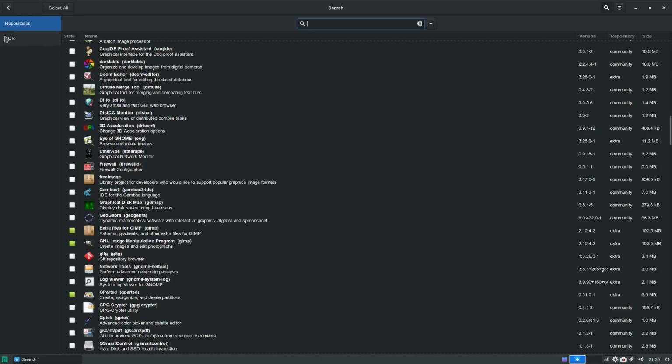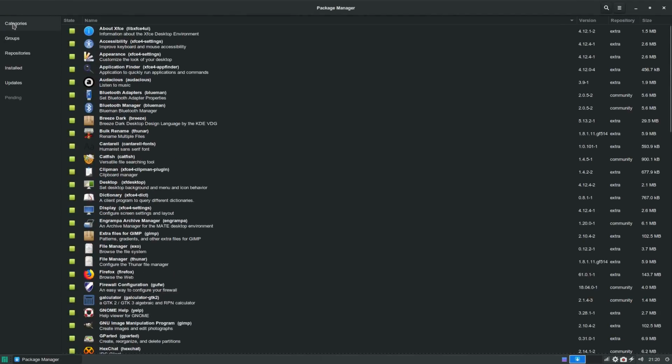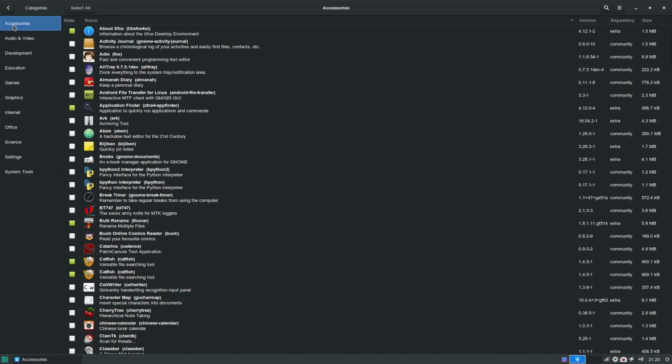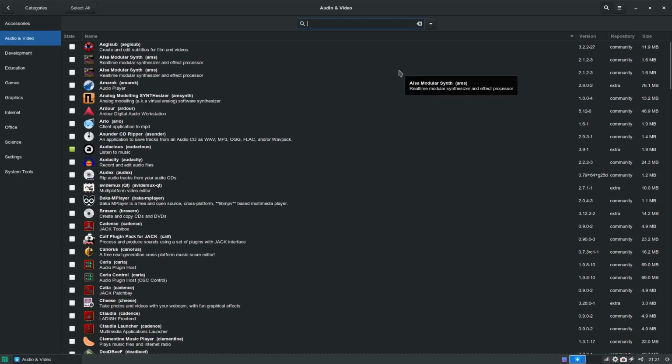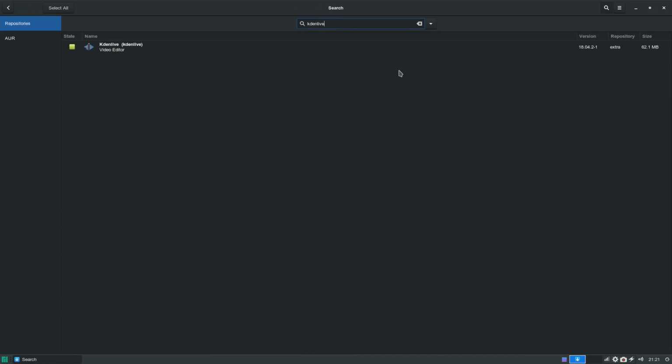Now there are other ways to find the software, and you can do that through categories. So here you'll see with this particular package manager, you could go to audio video, and it's got everything categorized for you. And then the other way is, of course, if you know the name of the program, that's the quickest, easiest way. I'm going to use Kdenlive, for example. If I know that's exactly what I want to install, then it's going to zero down. So I didn't want to make it look too hard, but just give you enough idea of what you're doing when you're inside of the package manager.